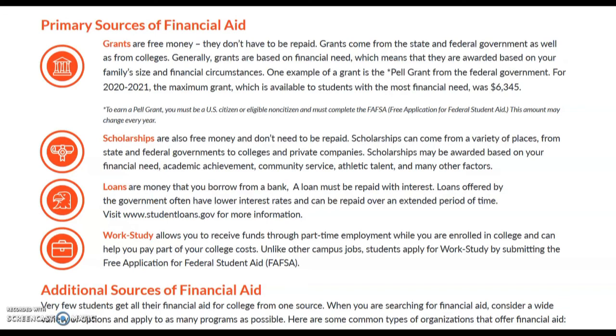When a student is awarded this, it is based on the financial circumstances of the student's family. And in order to see if you are eligible for this, once you're a senior, you'll complete something called your FAFSA, which is an application for free student aid. Scholarships are also free money that don't need to be repaid. With scholarships, most of these are some type of merit, primarily academic achievement. Again, this is another place that your ACT score will come into play. It is very, very important. Also, there are athletic and community service scholarships that you might be eligible for as well.